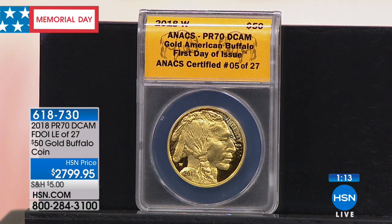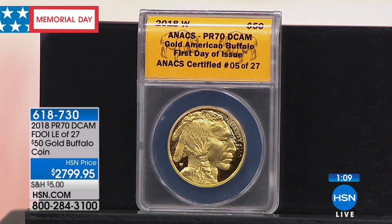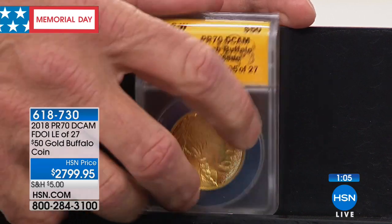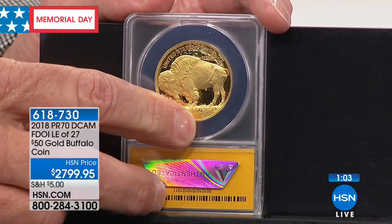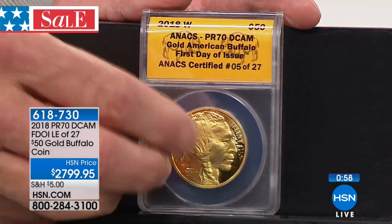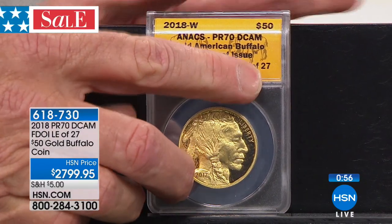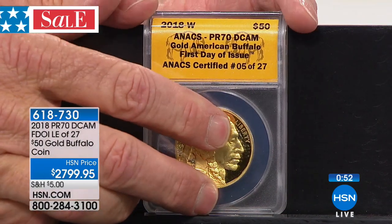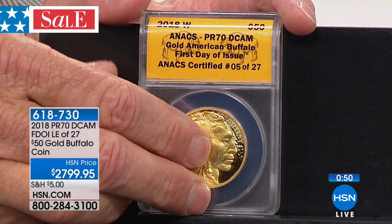oftentimes, like, we have a Silver Eagle coming up, there's 3,800, there's 1,800 of this one, there's 900, there's 250. There were 27 of these. And that's all there is available exclusively here. You simply cannot buy this anyplace else. 1 ounce pure 24 karat gold in a limited edition of only 27 coins.